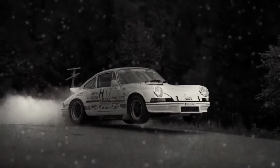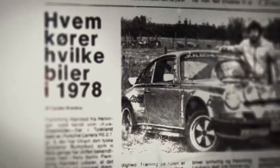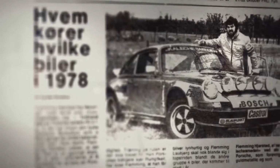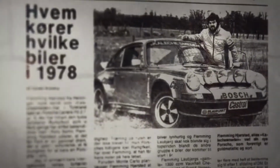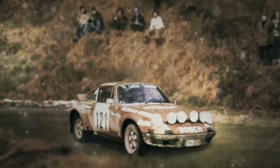In December 1977, fellow Danish rally champion Flemming Hersted acquired the car. Flemming and his son participated in many Danish and international races in the car over the following years, including the Monte Carlo rally in 78 and in 79.